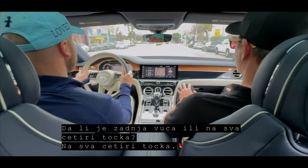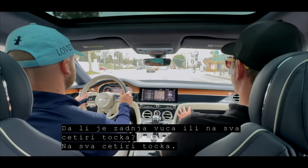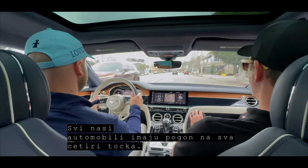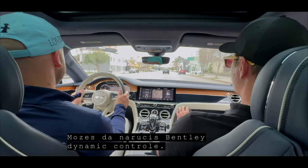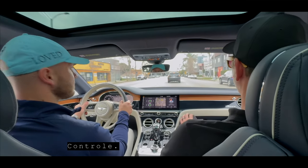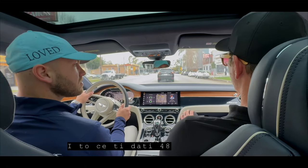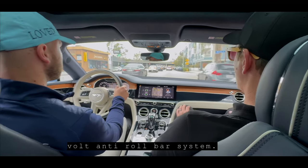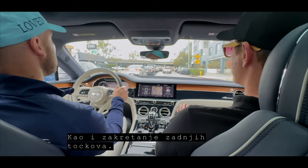Is it rear-wheel drive or all-wheel drive? It is all-wheel drive. Yeah, all of our cars are all-wheel drive. You can get what we call the Bentley Dynamic Control, and that will give you a 48-volt anti-roll bar system, as well as rear wheel steering. Okay.